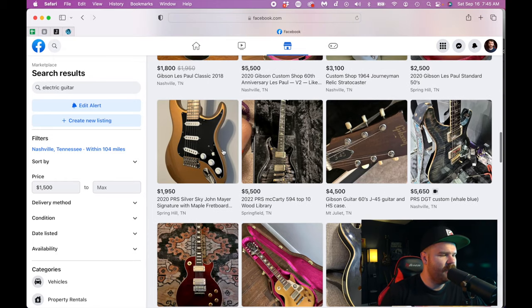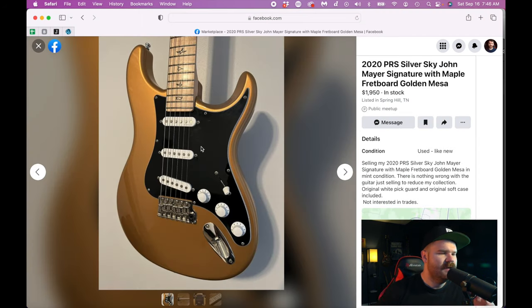All right, so now we've got a 2020 PRS Silver Sky. I found that Silver Skies are really great guitars to flip. People like the Silver Sky. I'm not a huge fan, but they are a good flipper. A lot of the PRS guitars are going to be good flippers or easy to move as far as guitars are concerned. So if you're ever stuck with one, be aware, you're doing something wrong, in my opinion.